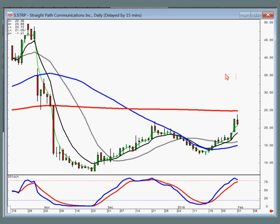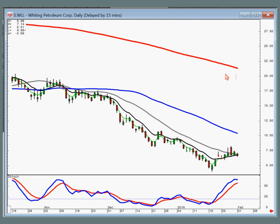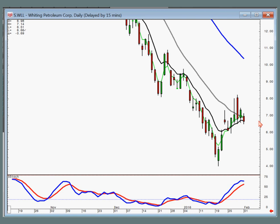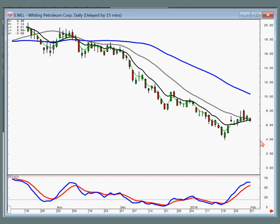Now you watch to see what it does once it gets to the 200-day moving average. Because oil prices were backing off, some of the oils are backing off. Whiting came back down right to the T line. So we still want to watch this to make sure it opens flat or positive. If it opens lower, what's it tell us about our trend? Our trend is still in progress. They're still taking it down.